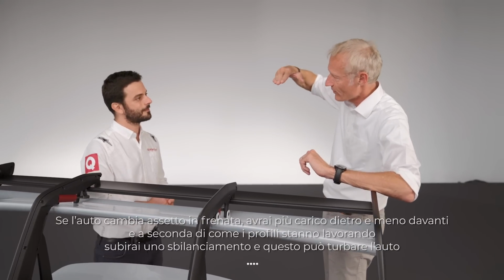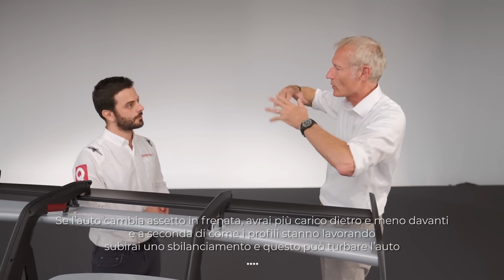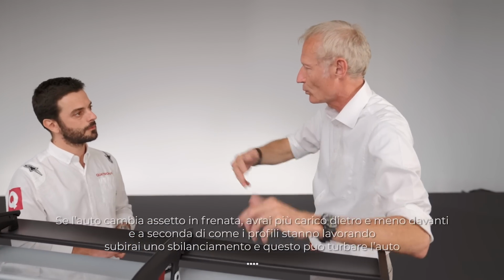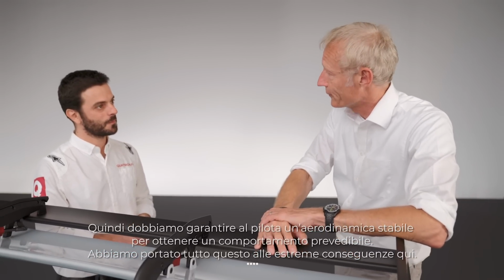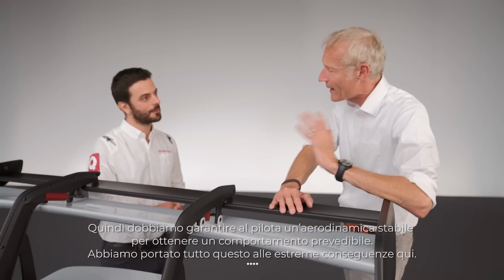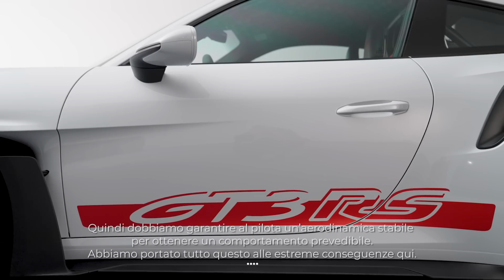If a car shifts under braking, you will have more downforce in the back and maybe less at the front, or depending on how the spoilers or the wings work, you will have a shift, and that might unsettle the car, which is not good. So we have to have a stable aero for the driver to have an absolutely reliable behavior of the car. And this has been driven to an extreme on that one.